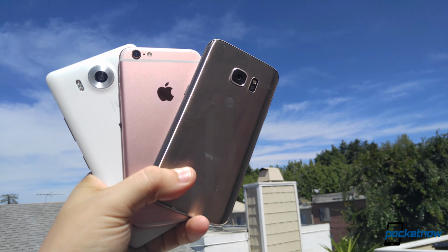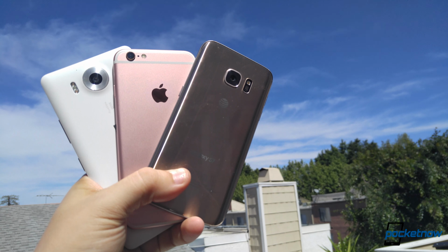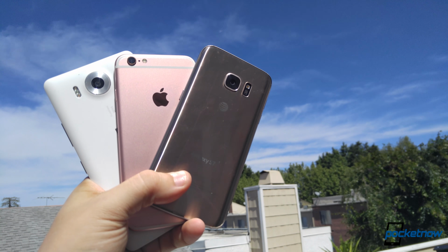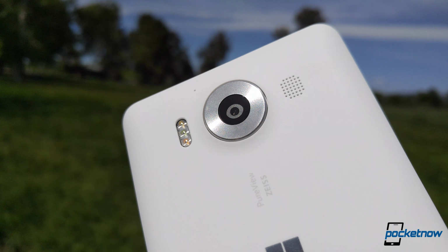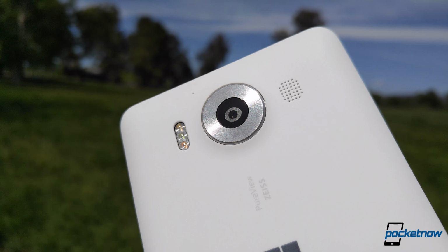While we're prepping to tackle the LG G5, we thought it would be fun to take a look at the current state of smartphone cameras. The Galaxy S7 is the new kid on the block, the iPhone 6s is Apple's current flagship, and the SE will likely perform similarly, and we're rounding out this test with the megapixel monster Lumia 950.